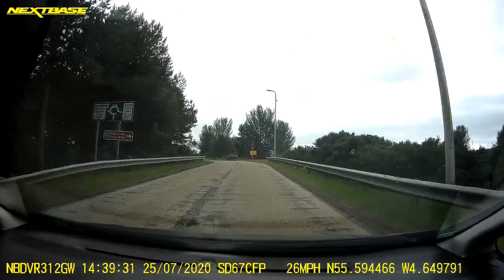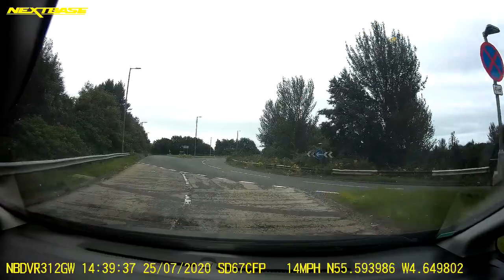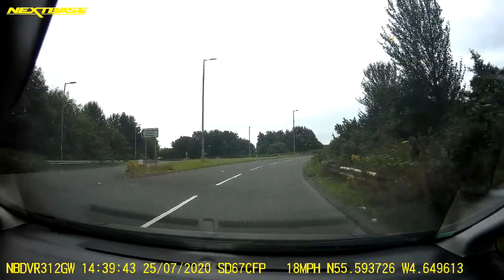I've used the hill to slow myself down so far. Can't see over the grass, just enough to see. Now I can see it, it's clear, but I've had to change gears because I just had to go that bit slower.